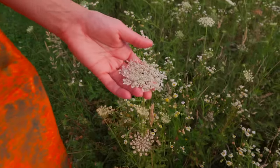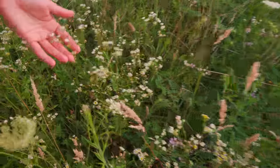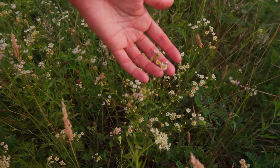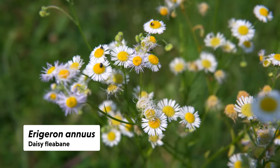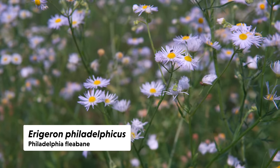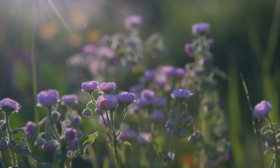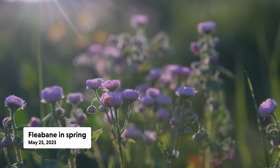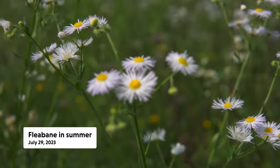One of the other plants that really moved in, and I had seeded some of it, but I think it's also naturally here, is fleabane. You'll see that this one at least is kind of on its tail end, but it has been blooming since May. I think what's interesting about this plant is that it's providing a pollinator resource throughout the year, from May through August, September maybe. It's just flowering at different points of time, which is really nice.